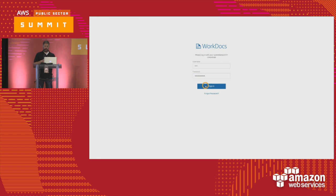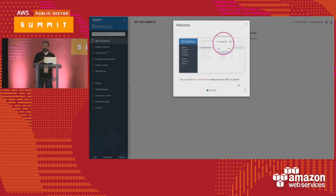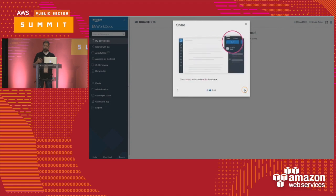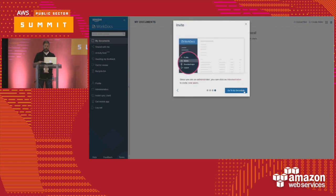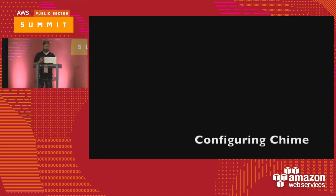He logs in. He's going to get a prompt that walks him through the first-time feature notification that's available within WorkDocs. He clicks next. And then at that point, he's able to actually go in and see his docs. He can download the client and have that available on his machine and be ready to start collaborating.